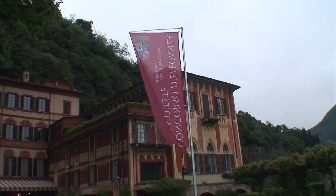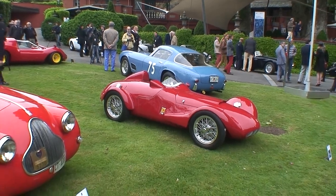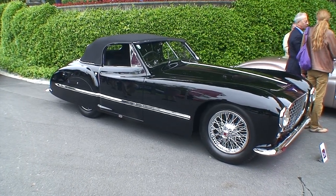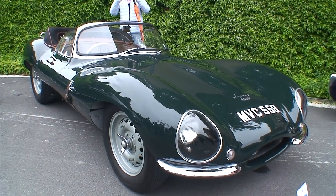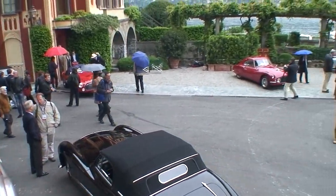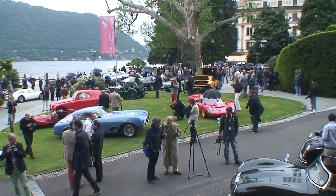In place. Villa d'Este. Nice array of colorful cars. The dark skies we have this morning are very complimentary to these dark cars, and also very complimentary to the green cars. This will give you the idea of the setting here. The hotel there is in the background.